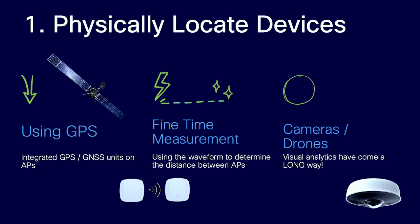You can use GPS. You can use fine time measurement. You can use access points that automatically identify where they are, so that when you put it on a floor plan, you can validate that it's there, not because you go out there and look at it and take a picture, but because the APs know where each other are. This is fantastic technology.